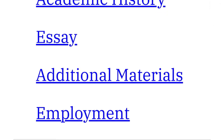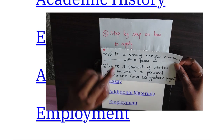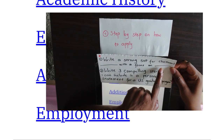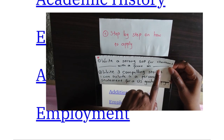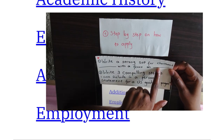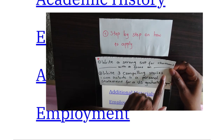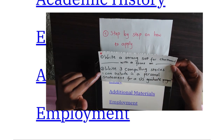You are going to write an essay, and coming to this essay part, I want to tell you all a prompt that you can use in order to ease your application process such that you do not struggle a lot. So as you can see here, write a strong SOP for Chatham's, put your major, with a focus on, say something like, what is it that you want? What are the experiences that you want to bring to this particular thing? Have you had volunteering experience? Have you had leadership experience? Have you had some awards that you want them to know? That is what you are going to do.